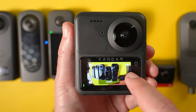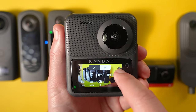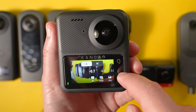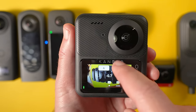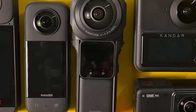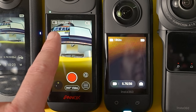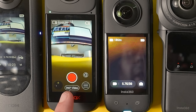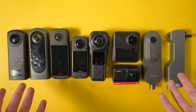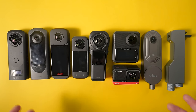compared to the horizontal screen of the Qoocam 3, which I find a bit harder to navigate since less vertical screen space means everything is compressed and closer together, making it easy to press the wrong thing. It's still better than the ONE RS cameras though, which have screens so small they're practically unusable. In terms of screen quality, the Pano X-V2 is noticeably sharper than the X3, followed by all the other cameras that have screens that aren't that sharp. What about fragility? The bigger the screen and the bigger the lenses, the more chance the camera has of breaking.